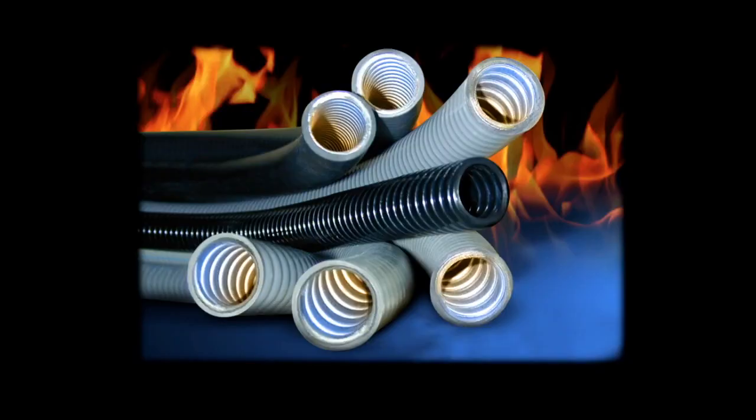Electro Flex company provides an extremely wide variety of flexible conduit designs that satisfy the vast majority of applications, regardless of temperature range or materials of construction and design.